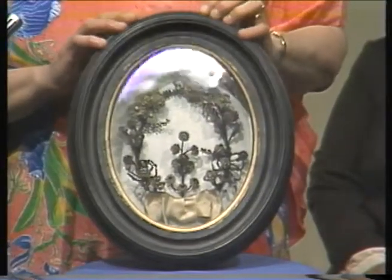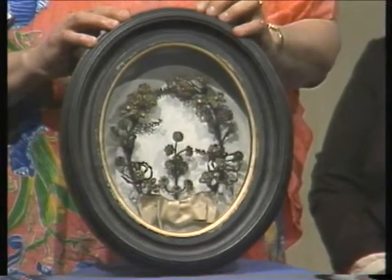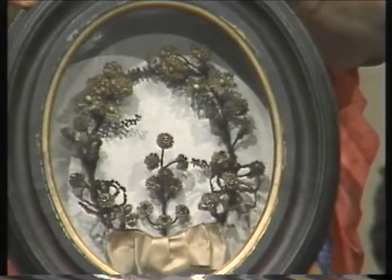Joanne Pavich has brought us a wonderful Victorian hair wreath. Absolutely beautiful. Just, Joanne, that's just beautiful. That's probably from around 1860 to 1880. It has different hair braids, different styles. Edna, you were really looking at that. Do you want to?